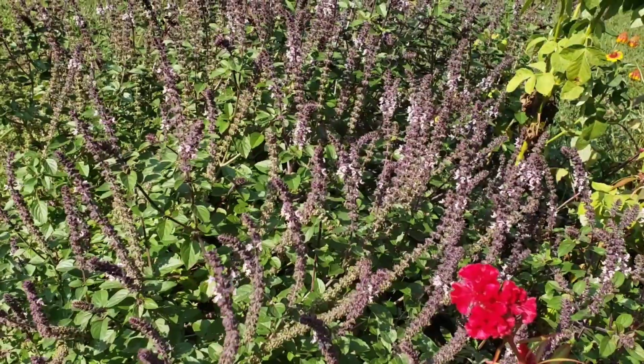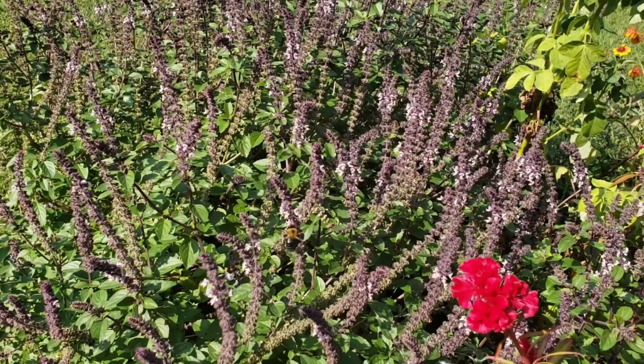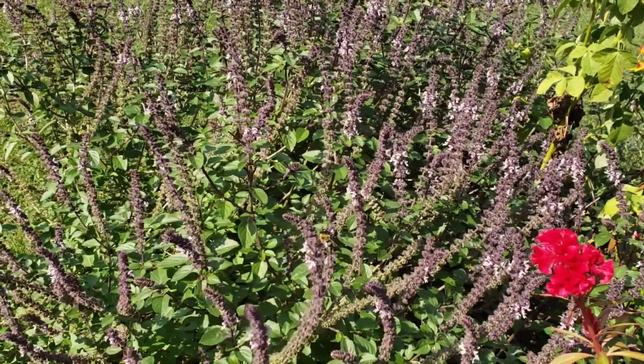It's definitely a keeper. I'm going to put a clip right here. See, it's just a beautiful, beautiful plant. The pollinators, especially the bees, love it. I've seen lots of honeybees on it, other types of bees. So this is where I'm at right now.